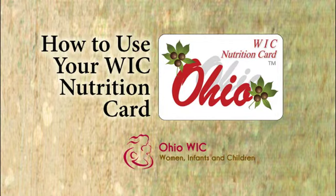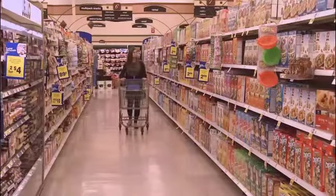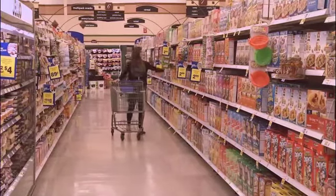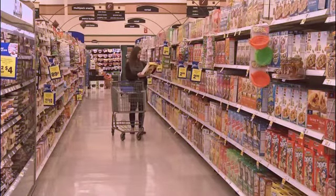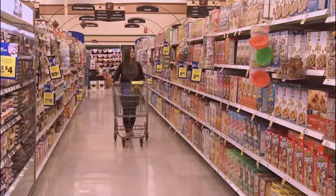If you are eligible for the WIC program, you will be given a WIC Nutrition Card to purchase authorized WIC foods. During the next few minutes, you will learn how to use this card. You will also be provided with shopping tips to help save money on your WIC foods. Using these tips will help to keep food costs down so WIC foods can continue being offered.